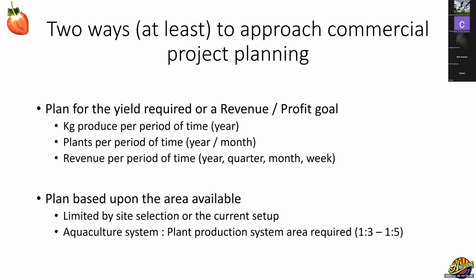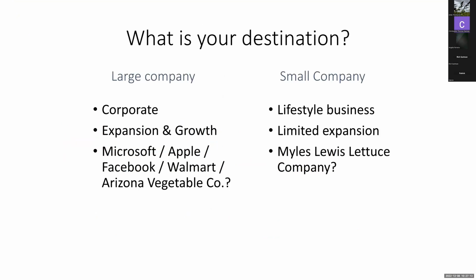So there's a couple different ways to plan for this. How much am I trying to grow, or what is the scenario that I'm stuck with that I need to make work? So you have to analyze that yourself. How much do I want to make or grow, or what am I playing with currently? That's two ways to think about that. And you could be limited by the site. That happens often. I don't have a big enough site. I'm on a hill. The water is not very good. I'm too far from my market, whatever.